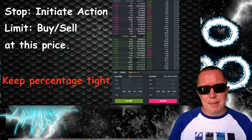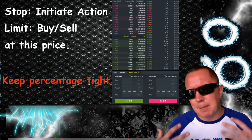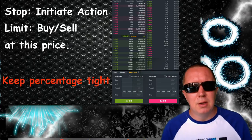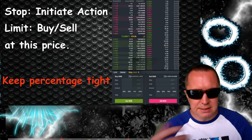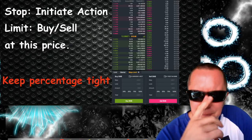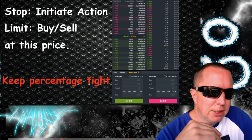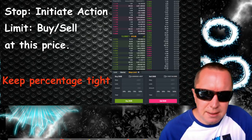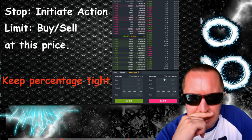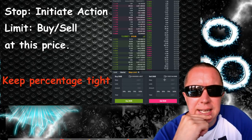And then your stop limit order, this is quite an important one. A stop limit order is basically there to allow us to pre-program Binance to either buy a coin or sell a coin at a specific point. And I only ever really use the sell bit, and the reason for that is that it's going to stop me from losing money. How it does that is I will enter into the stop section the current Satoshi, or the price at which I want it to initiate an action.